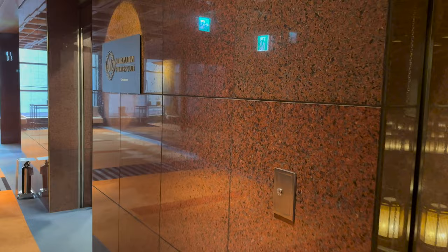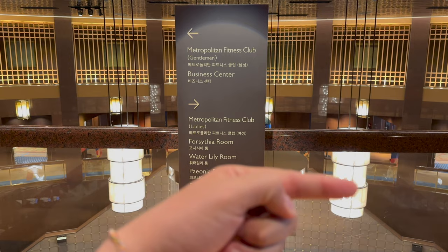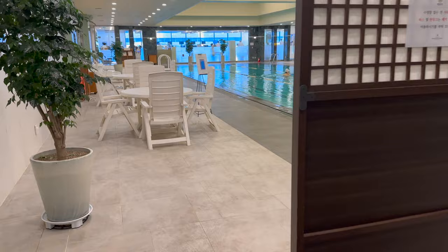Alright, let's talk about the on-site amenities, specifically the fitness center. So, interestingly, the fitness club is separated into gentlemen and ladies. I'm a gentleman, so I would not go to the ladies' side, but the gentleman's side is this way. So you gotta change into these first, but we'll check out the swimming pool and the gym. There's a locker area. Ooh. Indoor swimming pool. Very cool.